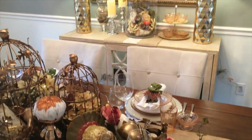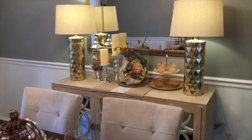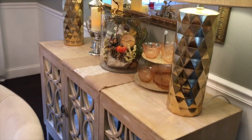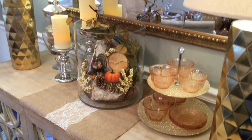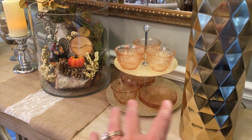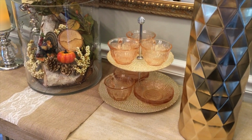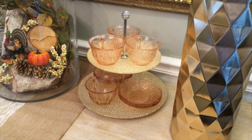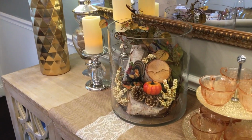And over there is my buffet area, and I'll show you guys. I kept this fairly simple this year. I didn't really do too much with it. I put some more of that burlap with the lace down the center, and I added a little, I don't know what these are called. I don't know if they're dessert stands or whatever they are. I put some more of my pink dinnerware on that just to pull in the pink a little bit more from the rest of the room.